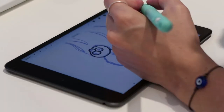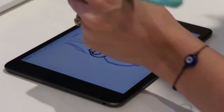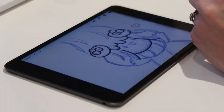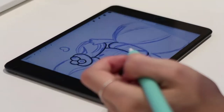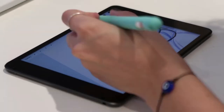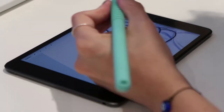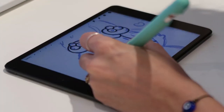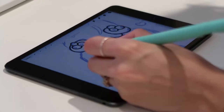Hey everyone, so it's the end of the evening. I drew my cute little El Creamy. I'm already not okay with my drawing, but that's okay, because that's kind of how it goes when you're an artist. So here's my drawing. I'll just insert an image so you guys can see it.